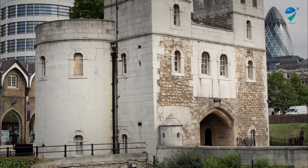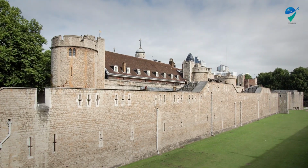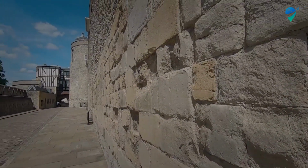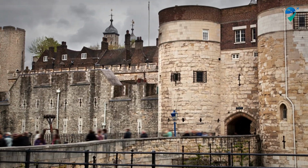As darkness falls and the tower's stone walls cast long shadows, the haunting stories of its imprisoned residents come to life. The dungeons that once held historical figures now stand as a somber reminder of human resilience in the face of adversity. These stories of captivity and the pursuit of freedom serve as a poignant testament to the indomitable spirit of those who were confined here.